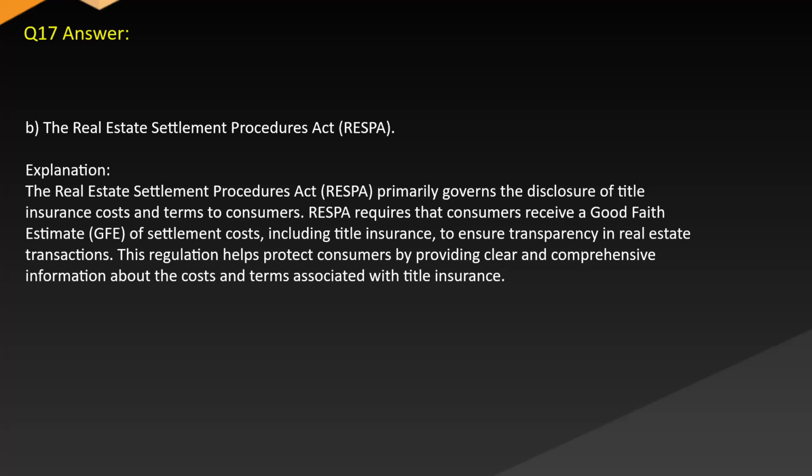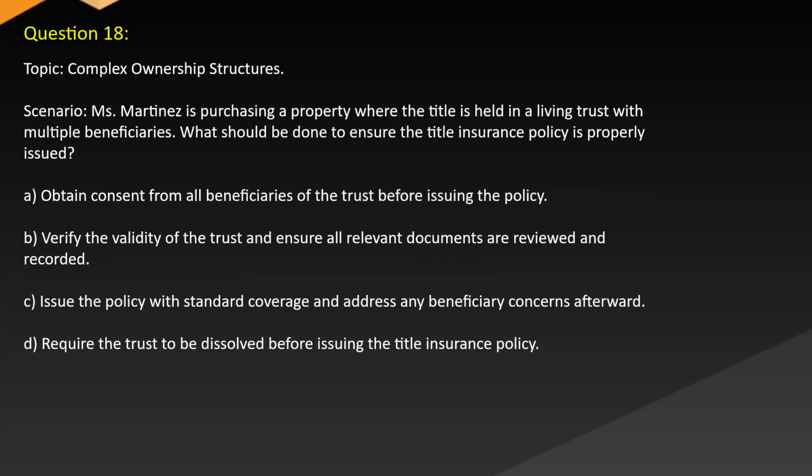Answer. B. The Real Estate Settlement Procedures Act, RESPA. Explanation. The Real Estate Settlement Procedures Act, RESPA, primarily governs the disclosure of title insurance costs and terms to consumers. RESPA requires that consumers receive a good faith estimate, GFE, of settlement costs including title insurance to ensure transparency in real estate transactions. This regulation helps protect consumers by providing clear and comprehensive information about the costs and terms associated with title insurance.